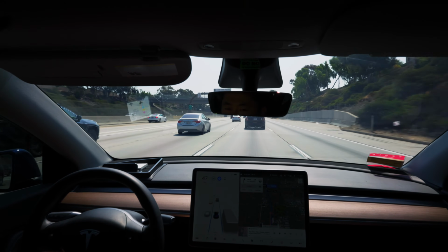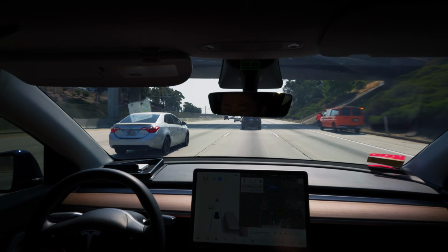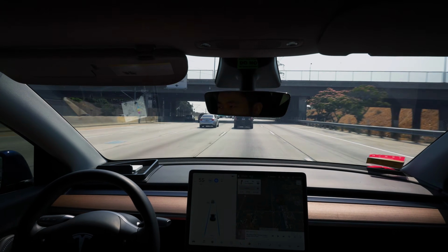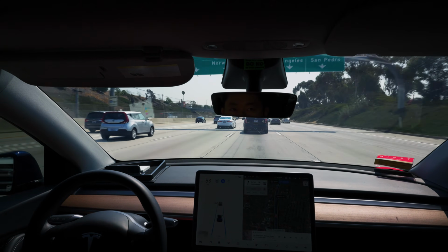Just cruising along right now at about 48 miles an hour. We're about to get into the 110 North, but we're currently on the 105. Definitely no traffic just yet.